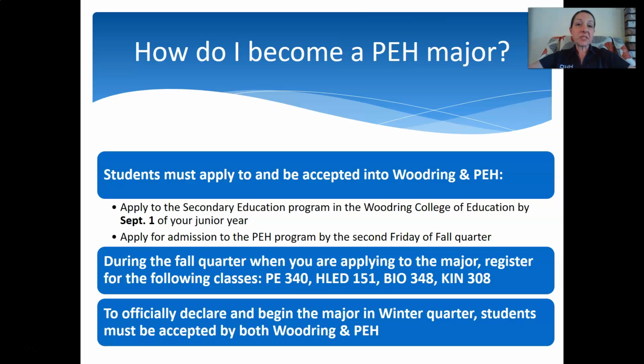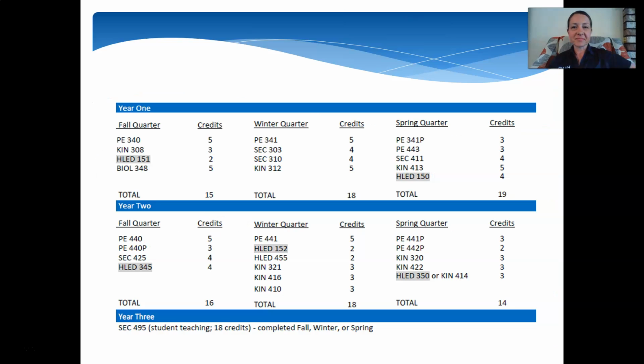For students who are accepted into the major, they'll continue on to take the rest of their major coursework beginning winter quarter of their junior year. So fall quarter is pre-major status while we wait for those applications to be processed and for final determinations to be made on who's in that PEH cohort for the year. Students then continue through winter and spring quarters of junior year, and then fall, winter, spring of their senior year, usually finishing the coursework by spring quarter, which allows them to student teach. Most students are able to do their student teaching in the fall after their senior year, so kind of a fall of 5th year, if you will.